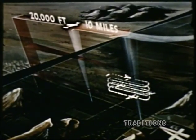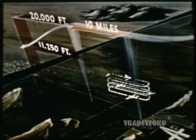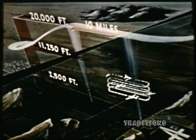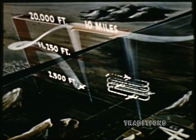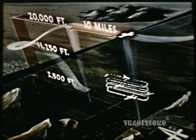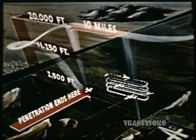Again, you make your letdown to initial approach altitude on ADF, making a penetration turn that will bring you back toward the homer. Cross it at 2,500 feet for final distance fix, and you're inbound to the runway, ready to begin your low approach on the final approach leg of the range. Notice in this case that although you have made your first radio fix as usual over the cone, your actual penetration began over the homer and ended over the homer.